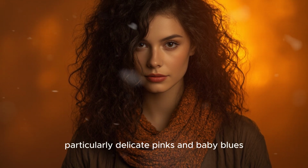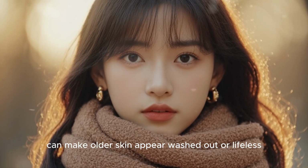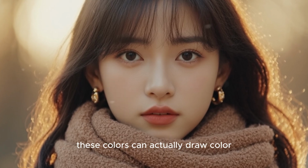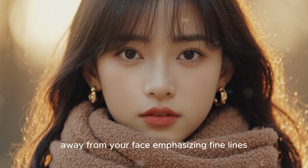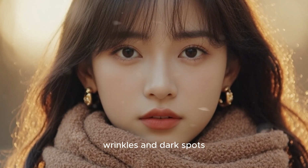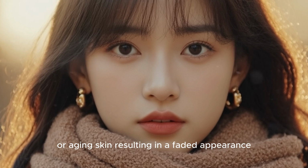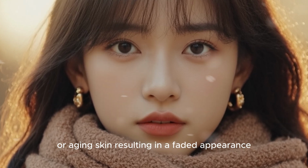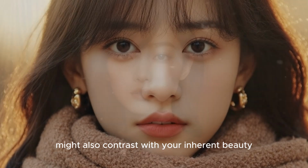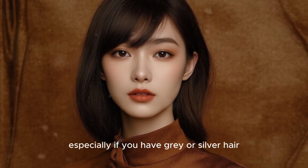Pastel colors, particularly delicate pinks and baby blues, can make older skin appear washed out or lifeless. Instead of imparting warmth and radiance, these colors can actually draw color away from your face, emphasizing fine lines, wrinkles, and dark spots. Notice the difference? Lighter pastels can occasionally mix too much with fair or aging skin, resulting in a faded appearance. Pastel colors might also contrast with your inherent beauty, especially if you have gray or silver hair.